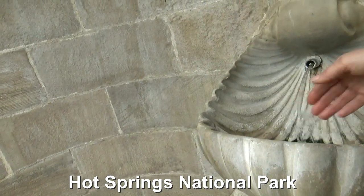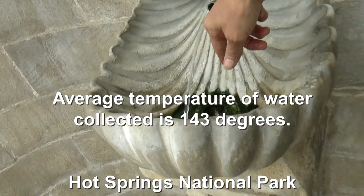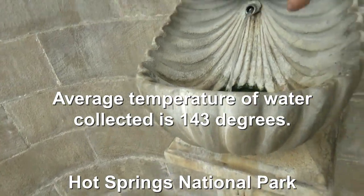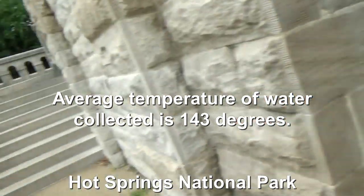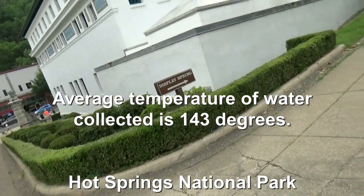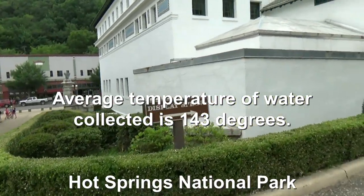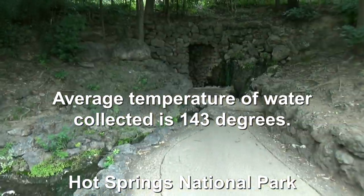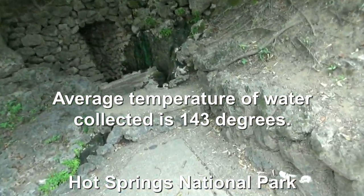Really cool. Ow, not cool at all. Matter of fact, very hot. That is very warm water. Very, very warm water. So if you want some actual hot springs, that's it. And then this says a display spring is over here. And we will go see.